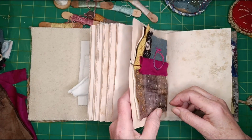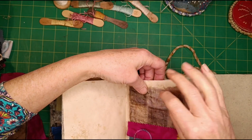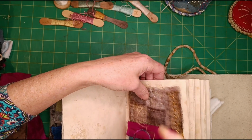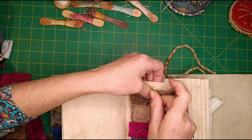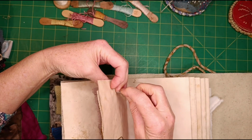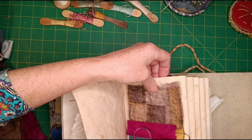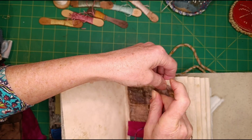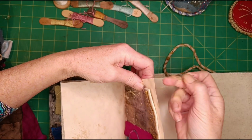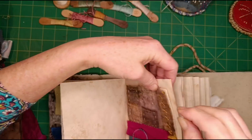It is quite thick with the blanket as well. Back round, I'm sorry. And stitch from left to right. Yeah, going through the thick blanket and the paper in one movement does not work. Nearly there.